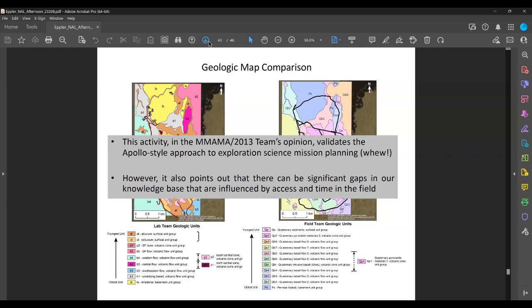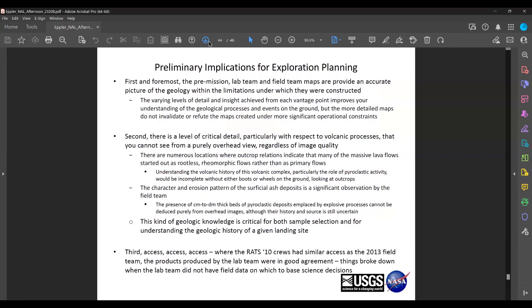Access is another factor: we got to places on foot that the RATS crew couldn't get to because they couldn't take the rovers there. The classic thing is that the best geologist is the one who sees the most rocks, or the best field map is the one where you've gone more places. So giving the crew access to an area that you're trying to make sense of is better than less.